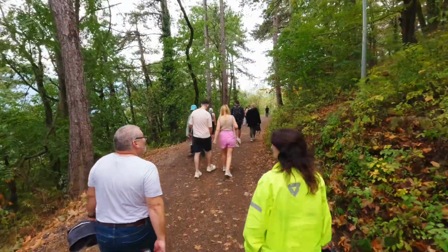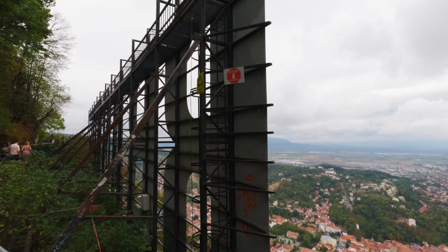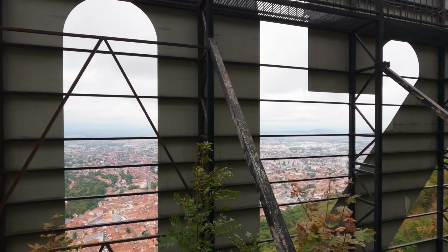At the top, there was still just a short walk to the main lookout points. At one spot, you are actually behind the Brasov letters that are visible from below. Always take the high ground. It's easy here because of the cable car, but walk if you have to. You are going to be rewarded with some magnificent views.